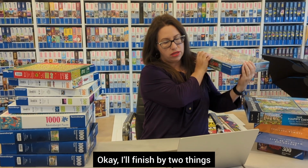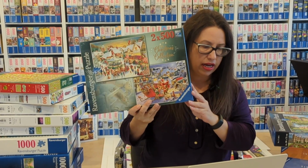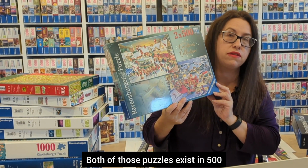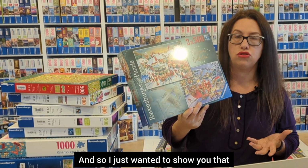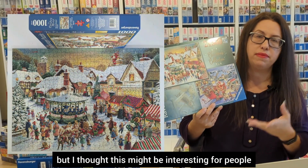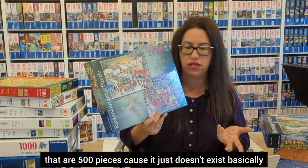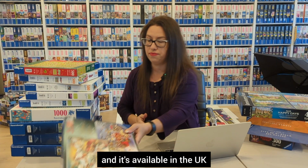I'll finish with two things that actually exist that I got. It's not actually new. This one is from 2019. It's called the Christmas Market and Santa's Christmas Supper. It's Christmas collection number 1. Both of those puzzles exist in 1,000 pieces each. I've done this one already. This one I haven't done, but I thought it might be interesting for people that want Christmas puzzles but don't have puzzles that are 500 pieces, because it basically just doesn't exist. It's available in the UK.